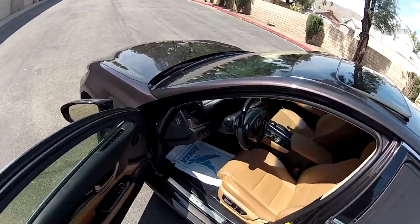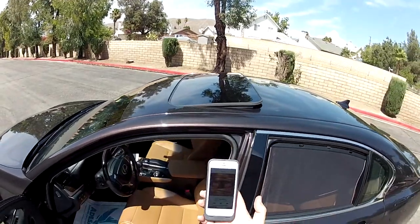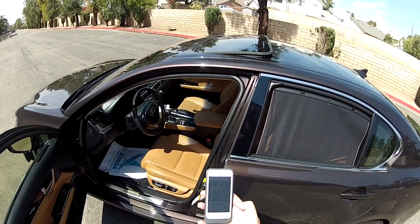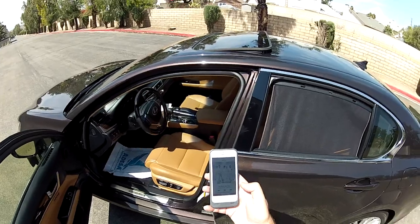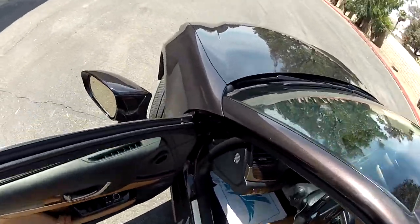Tinted windows. All the windows are tinted. And I have music playing in here. That's playing from my phone. I have a song on my phone playing. It's connected via Bluetooth wirelessly, so whatever music you have on your phone, it's actually iTunes radio that I'm playing. So whatever song you want to put on your phone will play wirelessly through the stereo, and it's premium sound.